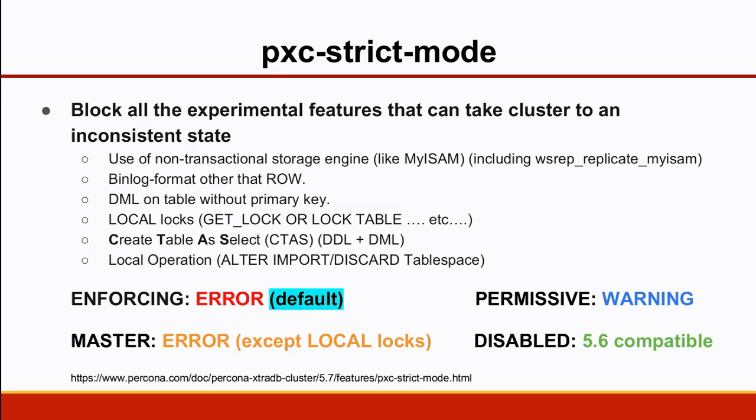For example, the MyISAM engine, right? It's anyway fading out even in MySQL now, but the problem with MyISAM is it's non-transactional and you can't roll back anything. So anything you have to do with it actually is a problem, and it's already an experimental feature in existing PXC 5.6. So we said, okay, let's block this by default, because most of the time people do these changes and they end up making their cluster inconsistent.